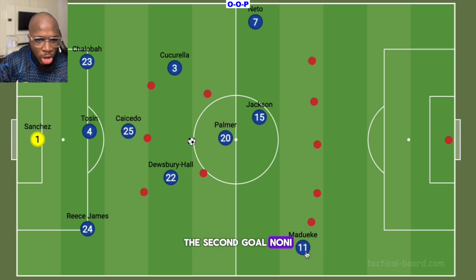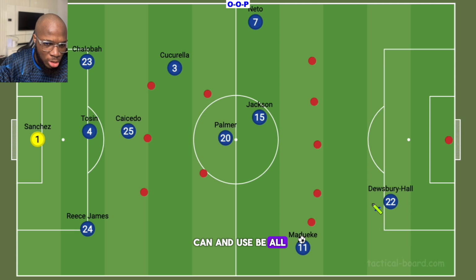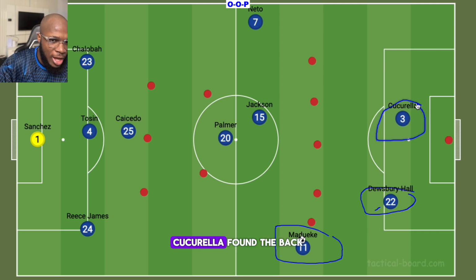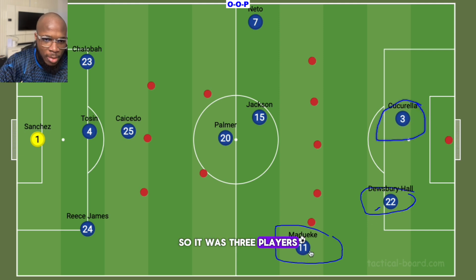The second goal, Noni Madueke was with the ball. He took a cross. Kiernan Dewsbury-Hall flicked it, then Cucurella found the back of the net. So it was three players: Madueke, Dewsbury-Hall, and Cucurella.